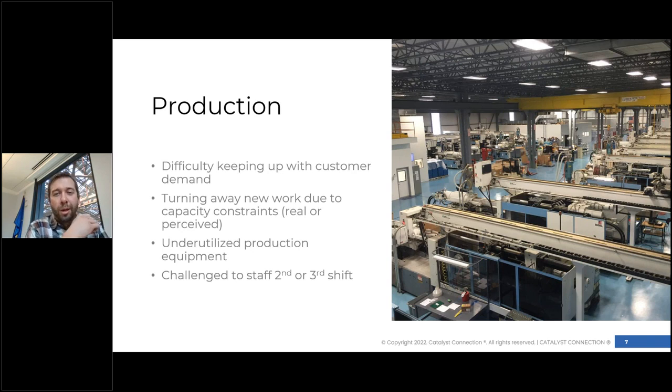Production-related challenges are probably the most commonly addressed with robotics. Robotics' ability to operate consistently around the clock opens up increased production opportunities by not taking a break, not slowing down at any point, not getting tired, but also by gaining incremental production in off-shift times.